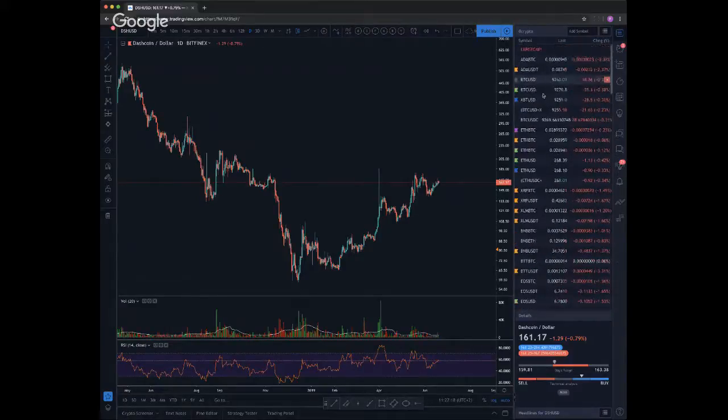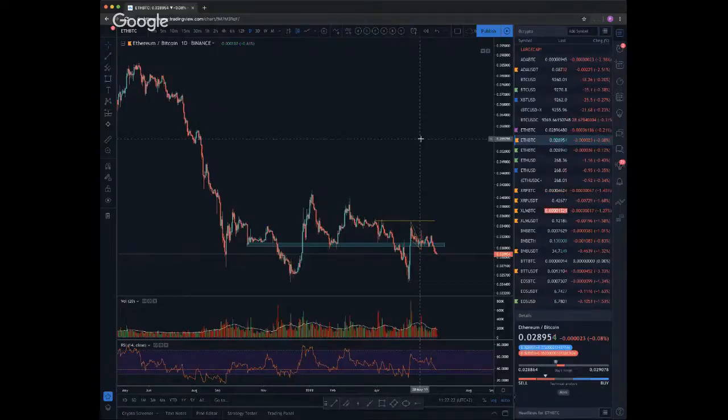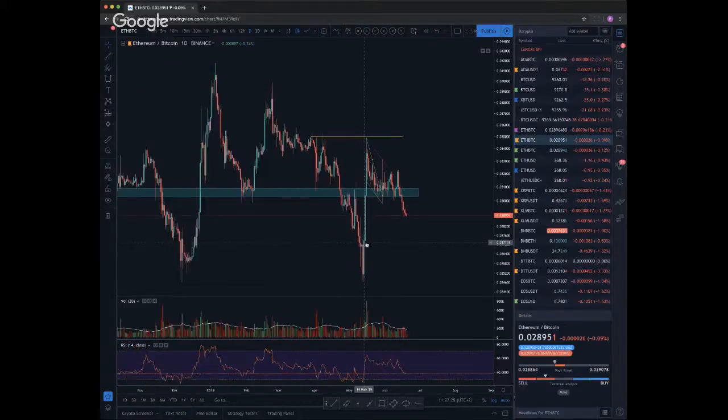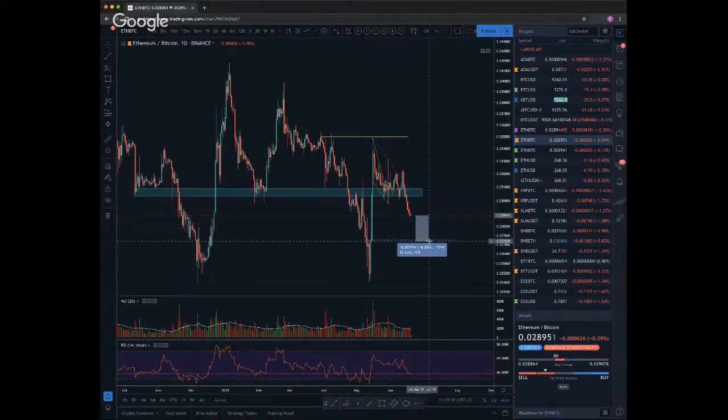We can also look at ETH, given it's a good indicator, as we know, for the rest of the alts. Unfortunately, ETH is still in a downtrend versus BTC. Here, the real next target we would expect is still basically this low to be retested, which is, I think we said 5%, 6% below.